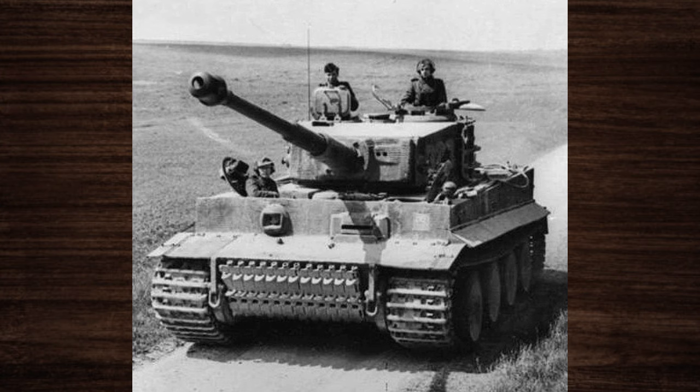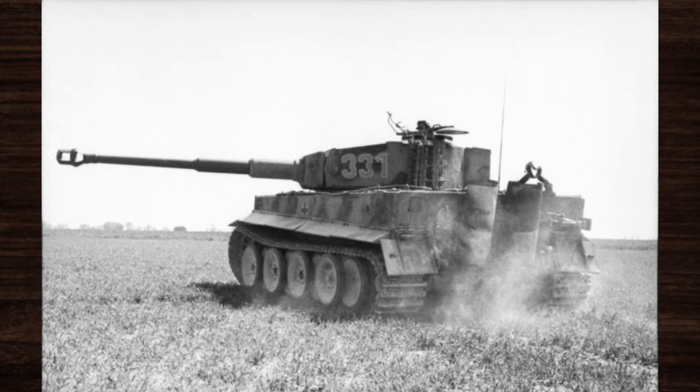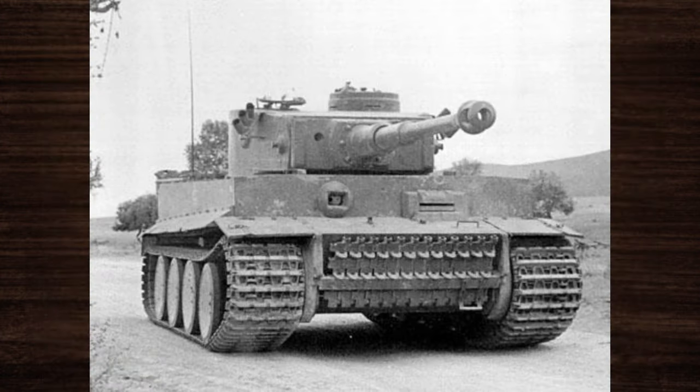The Tiger I boasted thick armor plating, up to 100mm in places, making it nearly impervious to most Allied anti-tank weapons. Allied soldiers often found themselves helpless against its formidable defenses. And thirdly, its psychological impact. The mere sight of a Tiger I on the battlefield struck fear into the hearts of Allied troops. Its reputation for invincibility earned it the nickname Tiger, symbolizing power and dominance.